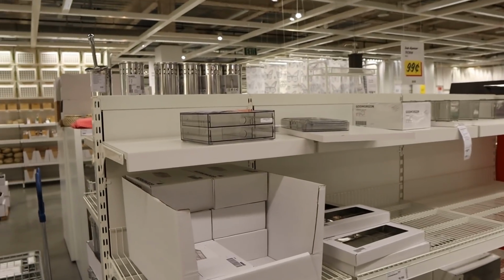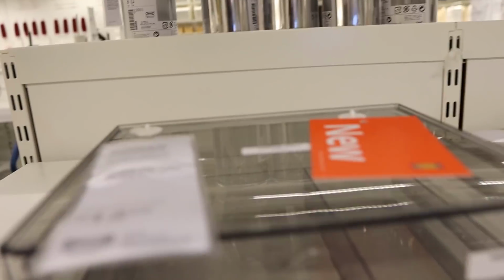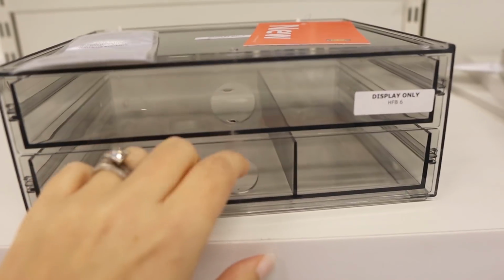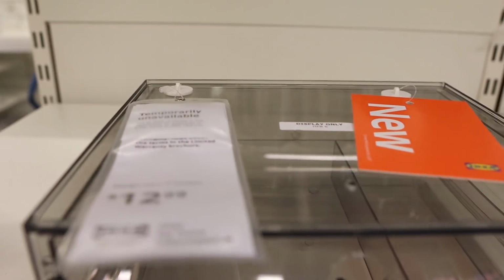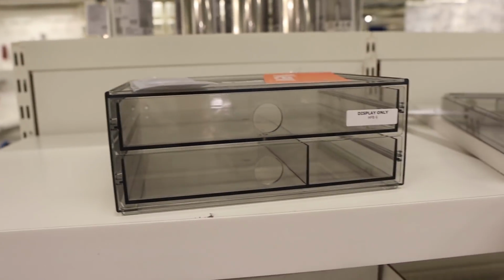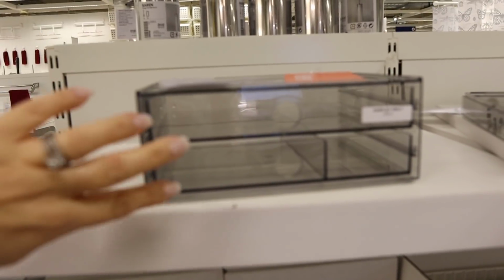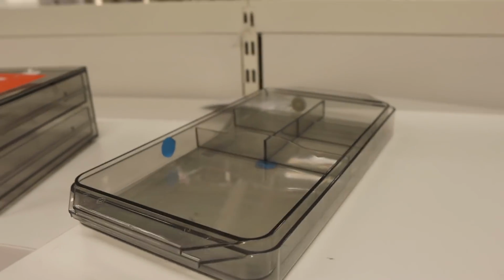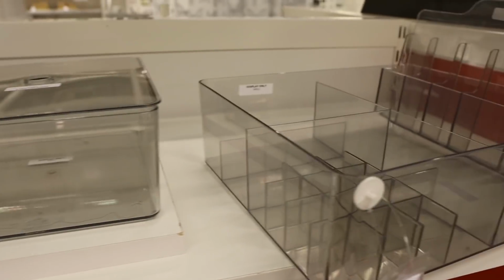So there's this new section of organization over in the bathroom section at Ikea, and I noticed they had this little drawer system, and this is $12.99. I actually have something similar to this in my bathroom that I use for storing makeup, so I think that's a great price for those. You could get two of them and just stack them on top of each other. The line also has these trays and these little containers for your bathroom.